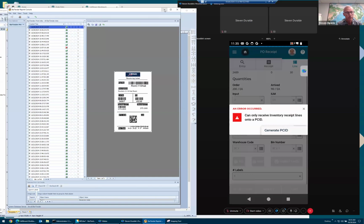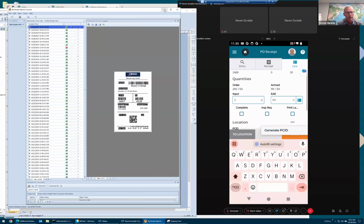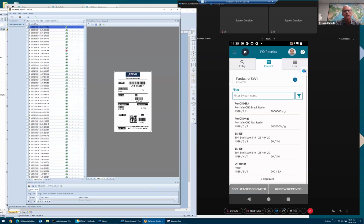Inventory receipt lines into a PCID. Okay, well, that's the job I'm not going to receive into there. But I did want to show you this label made. So here's the label with the job number. And I also do the same to buy to sales order number. So just know you can print the appropriate job number on the labels. Okay.